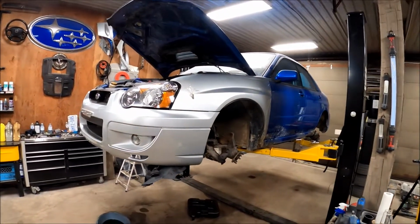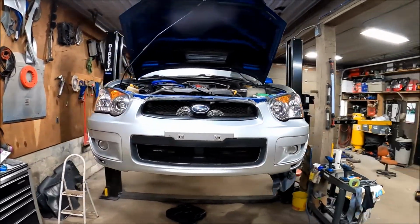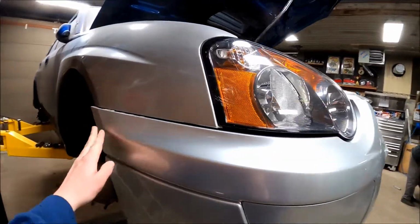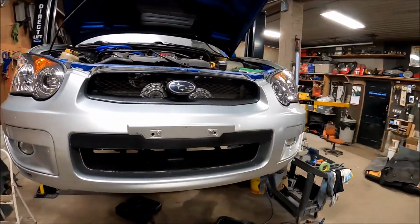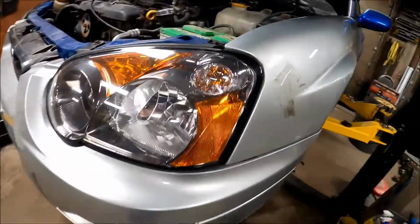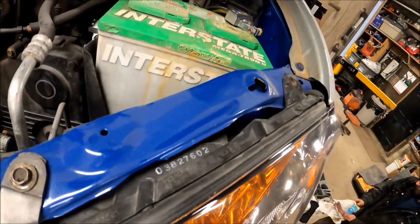Okay, well, because we're in quarantine, this has become the quarantine build. And as you can see, the front end, it all lines up nice. It's not really bolted on yet, but yeah. All the accident damage, you can barely even tell it was repainted other than the fact that it's nice.